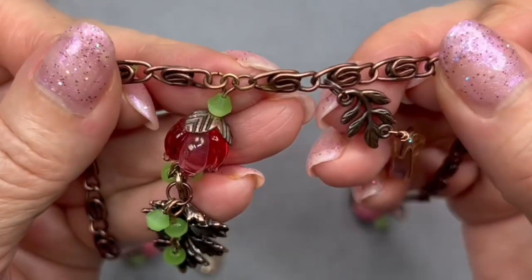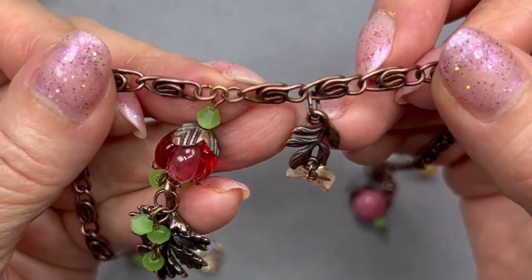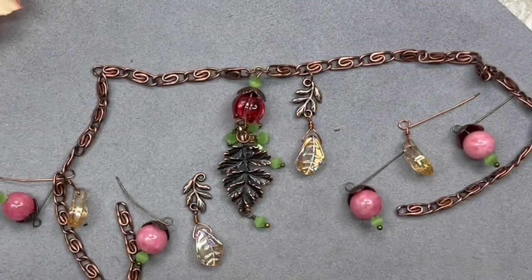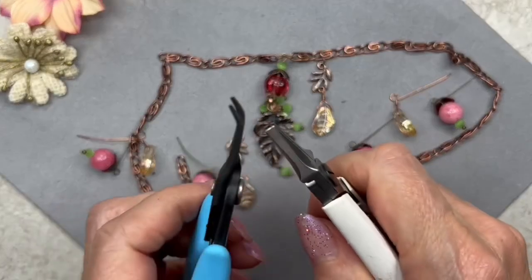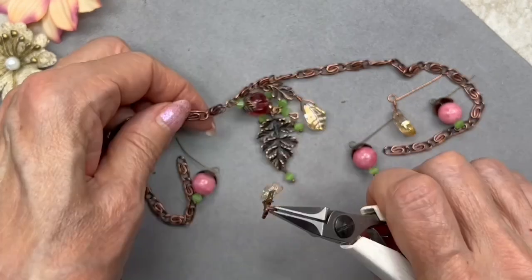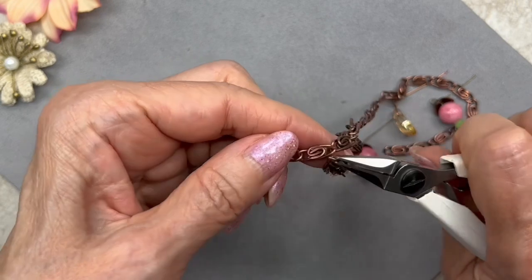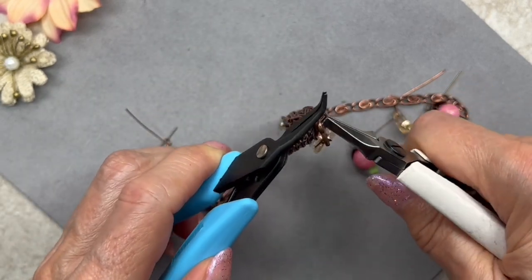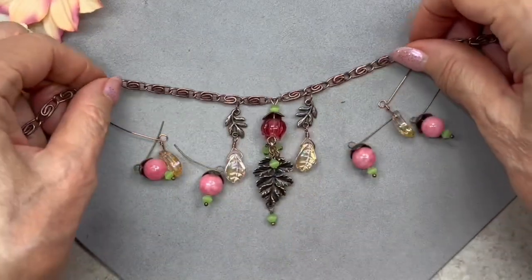As you can see, it's the second link along the chain, and it's the first opening of that link. I hope you guys can see that. Let me go ahead and do the same thing with this one. So once again, it's not the first link, it's the second one, and it's the first opening of that link. And this is what we have so far.